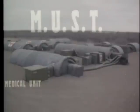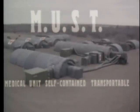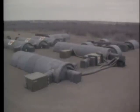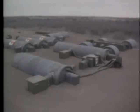The final design was designated M.U.S.T. Medical Unit, Self-Contained, Transportable. The system is made up of three basic units, outfitted in various ways to provide the many different types of hospitals required.